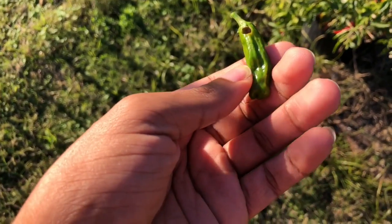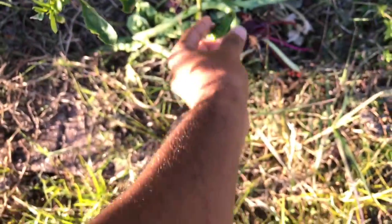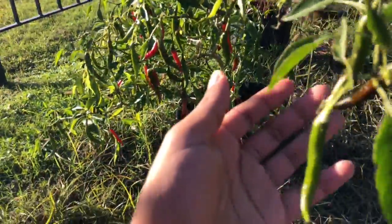So this is a habanero. I don't know how long it's been sitting open like that, so I don't actually trust eating it anymore. But yep. And then here is the Dragon Cayenne.